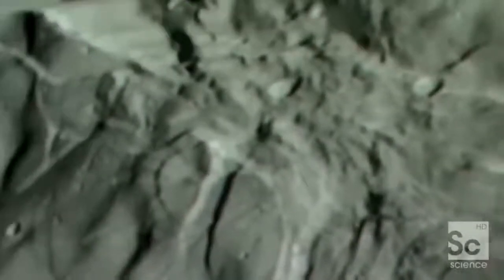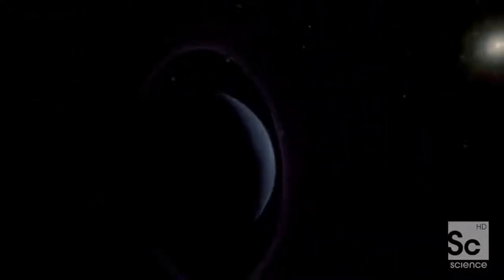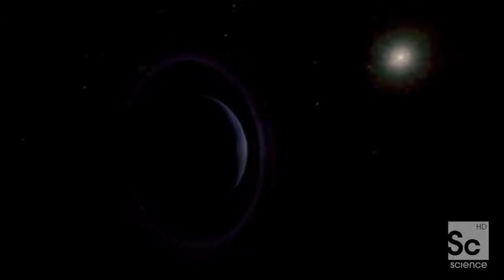Miranda, less than 300 miles across, is a riot of geological form. The most spectacular, these ice cliffs, up to 10 miles high. Fall from the top in this puny gravity, it would be 14.5 minutes before you hit the ground. Uranus, where a day is 17.25 hours and an orbit of the Sun takes 84 years.